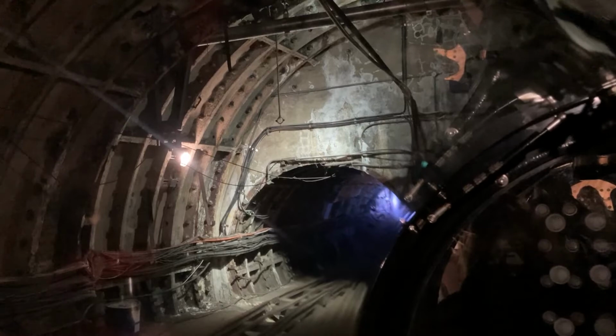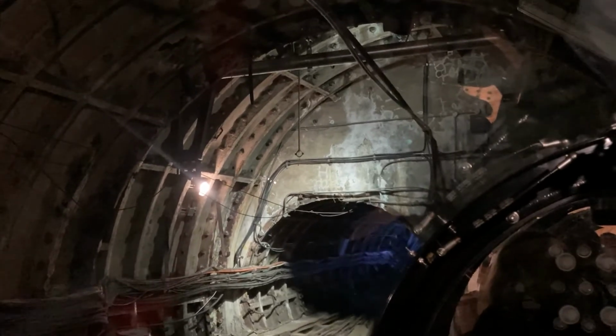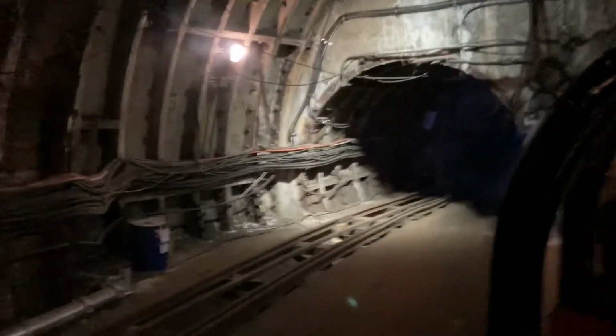Ray, there's something else here that people might be interested in. Can you tell us about that? When we move off just up ahead, look down towards the track. You might catch a glimpse of the train graveyard where disused trains are stored. I must have worked on all of them at some time.